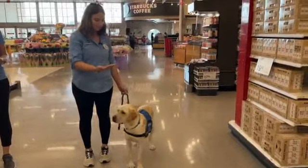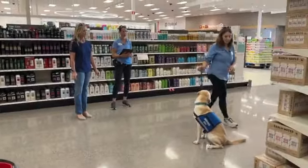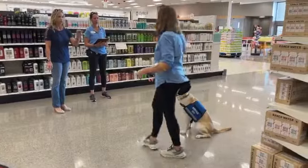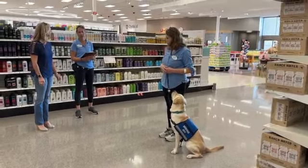Oh, Georgia, stay. Has Georgia been to Target before? Stay. She has. This is not her first time in Target. It's been a little while though since she's been to this specific location. Okay, this is the loose leash stay, right? Let us sit, stay, walk around, and then I believe we're going to do down, stay, walk around as well.